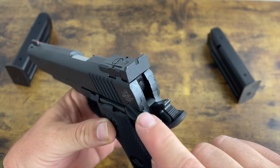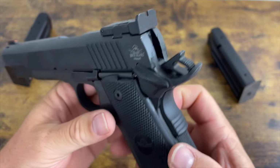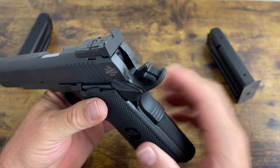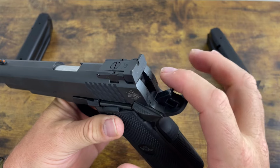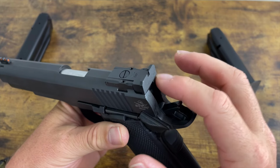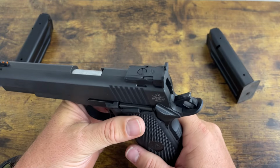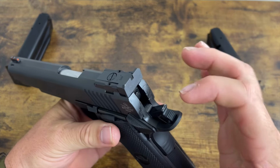The extractor and the ejector are pretty much flush back there. A lot of companies, American companies or lower price budget 1911 companies, even some higher ones, they just put them together. They don't care if the ejector's sticking out the back of the slide or if the extractor is pronounced or high on the slide. They just leave it, which does not affect functioning, but it's kind of a nice touch to just blend it into the frame a little bit.